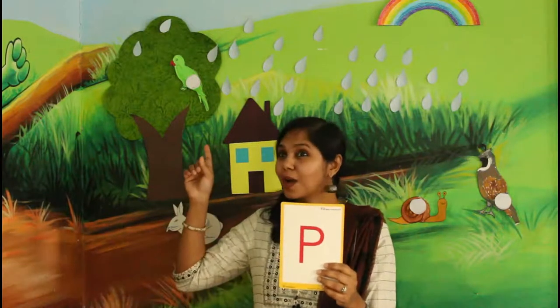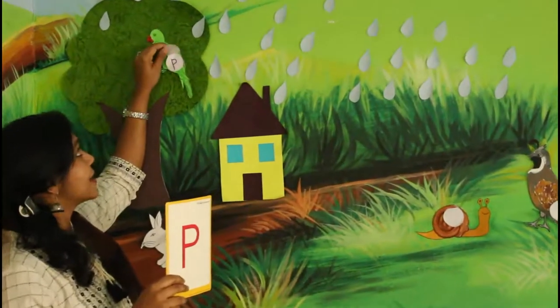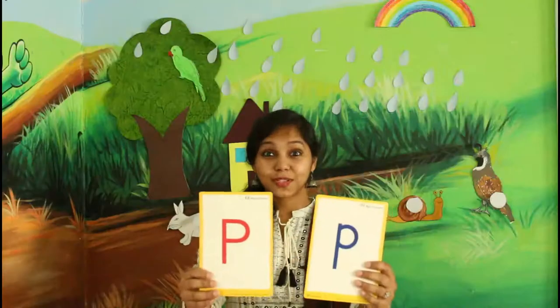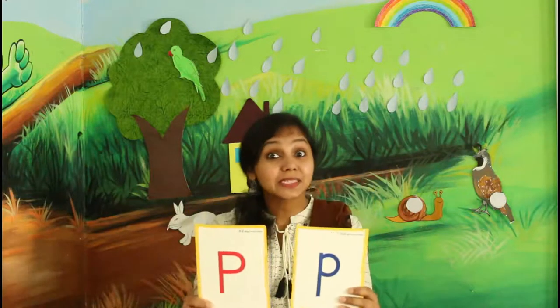Yes, now parrot is ready to show us something. Yes, parrot is hiding something. Yes, we got the small letter P. So children, we got big letter P as well as small letter P. And P makes a sound P. Now let's learn some words beginning with the letter P or beginning with the sound P.